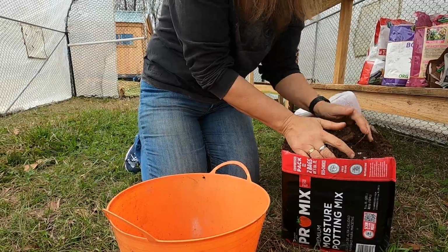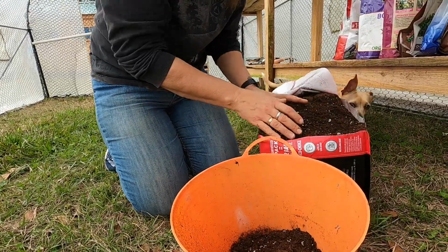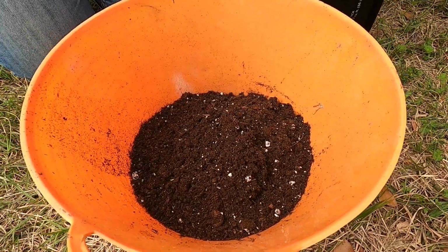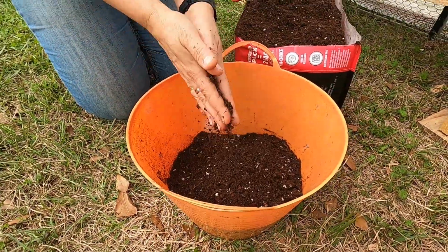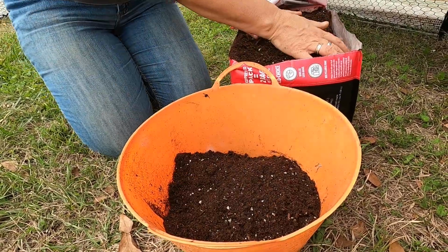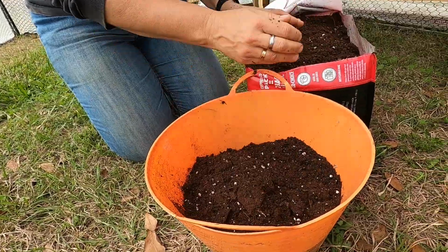This stuff is really dry. Yeah, looks pretty dry to me. It should soak up the water really good. Agreed. It doesn't have any big chunks of wood chips or anything because this is soilless. This is peat moss, and I'd have to read the instructions, read the ingredients, but there's no actual soil in this. So I don't know how much we're gonna need.